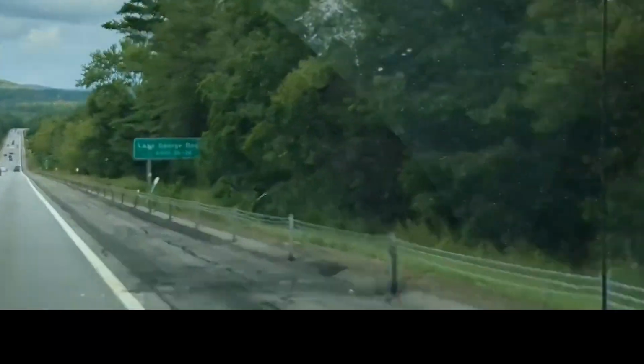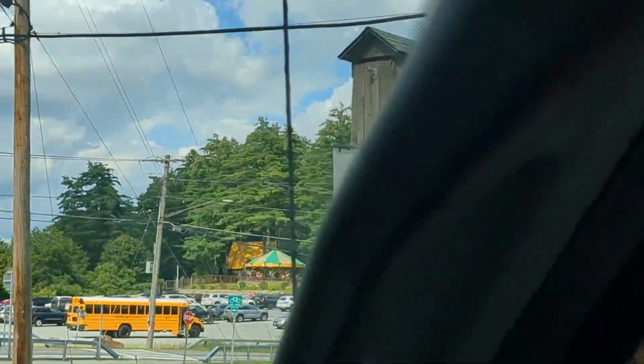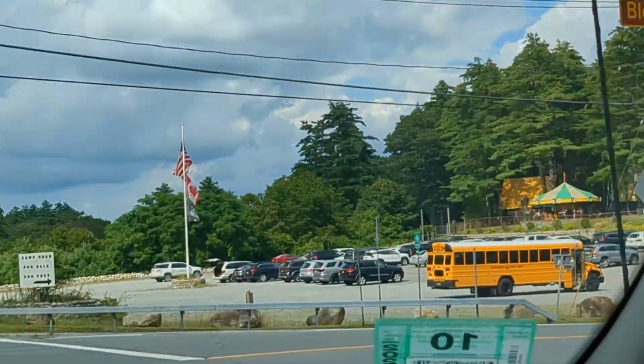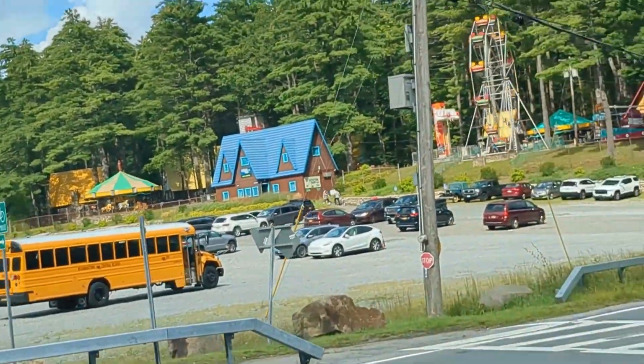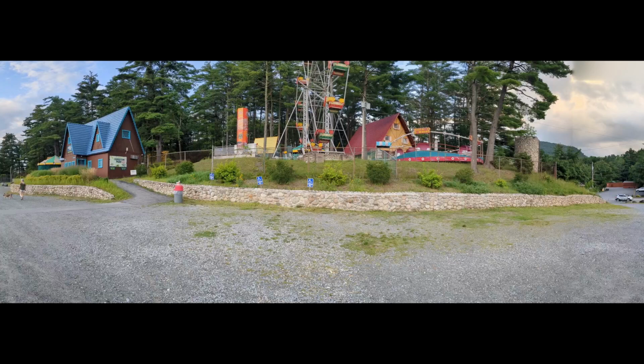Lake George is the next exit. The King Phillips Campground is located just off Route 9 in the town of Lake George, New York. It's directly across from the Magic Forest Kids Amusement Park.